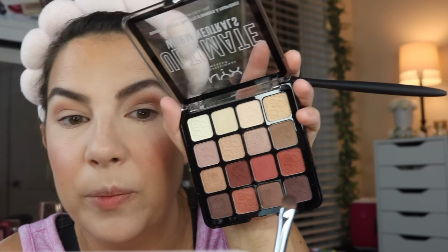I'm going to take a little bit of this plummy color. It's like a plummy brown down in the corner, flat brush. We're gonna pat this on the outer part of the eye. I love the pigment in these shadows. They don't make you work for it. You're not gonna be building for days in order to create the desired effect, but yet they're not so flyaway and hard to deal with that you're gonna have a bunch of fallout.